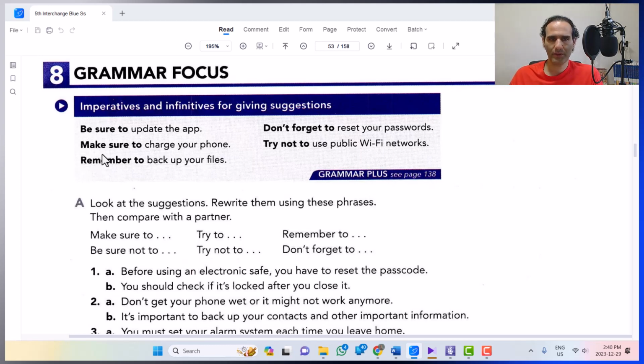Here we have imperatives and infinitives. Infinitives, to plus verb. For example, to update, to charge, to back up. They are infinitives, and they are used for giving suggestions. It's not that much of a grammar point. I see it mostly as vocabulary memorization. Be sure to, make sure to, remember to, don't forget to, try to, try not to. So you just memorize these and in your sentences you can give suggestions using them.